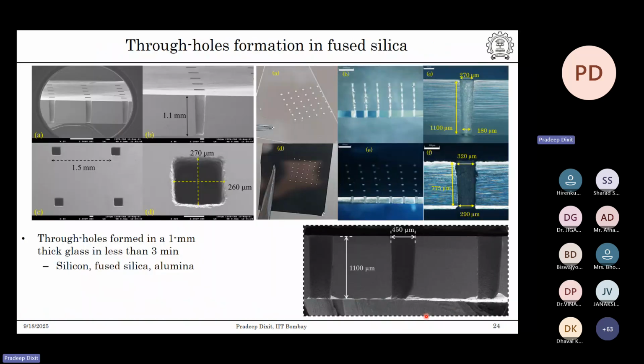Here is a combined set of results. The top pictures A, B, and C represent the glass-based material, and as you can see, the glass is about 1.1 millimeter thick. The opening size is 270 micrometer, and the bottom size is going to be 180 micrometer. So we are always going to have a certain kind of tapering, because of two things.